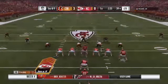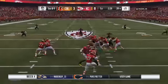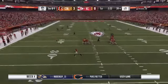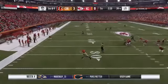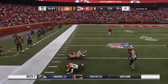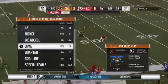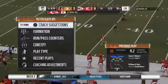All right, here we go. They're going to throw. Wood. Open man as Thielen is complete. He's got this to the 30 before being taken down. A big 30-yard play on third.